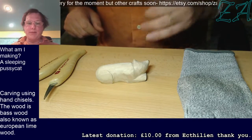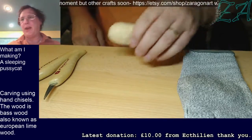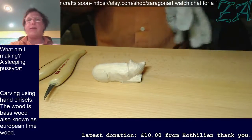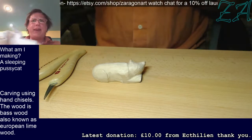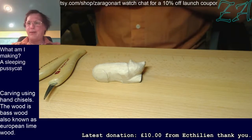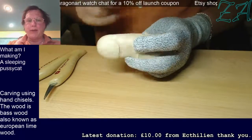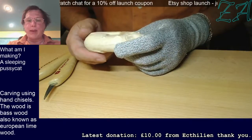So, I've got a bit of a tidier desk today. I've been putting away supplies, which makes a change. I'm just generally tidying up a little bit, but that will make it easier to tidy up tonight when all these wood chips, hopefully, are all over the desk. And I've got everything out by the chisels. I knew I'd forget something, but anyway.